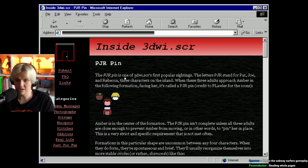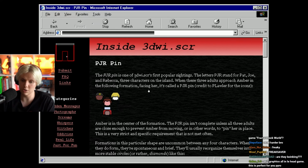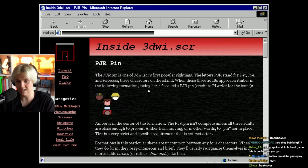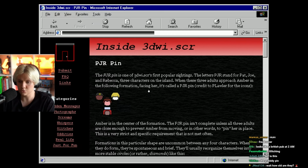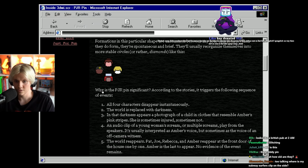PJR pin. The PJR pin is one of the first popular sightings. PJR stands for Pat, Joe, and Rebecca, three characters on the island. When these three adults approach Amber in the following formation facing her, it's called the PJR pin. Amber is in the center of the formation. The PJR pin isn't complete unless all three adults are close enough to prevent Amber from moving, or in other words, they pin her in place. This is very strict, and the specific requirements are not met often. Formations of this particular shape are uncommon between any four characters. When they do form, they're spontaneous and brief. They'll usually reorganize themselves into a more stable circle or diamond like this. Why is it significant? According to the stories, it follows a sequence of events.